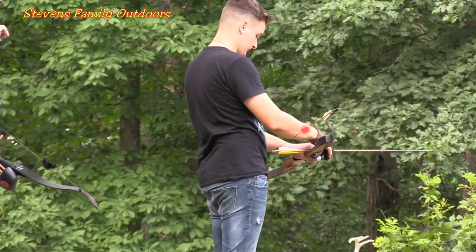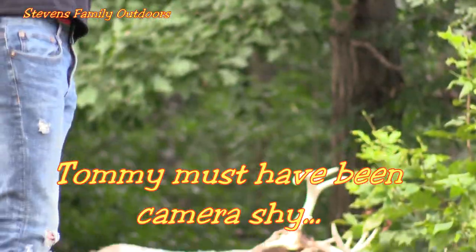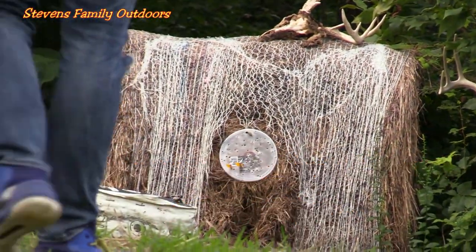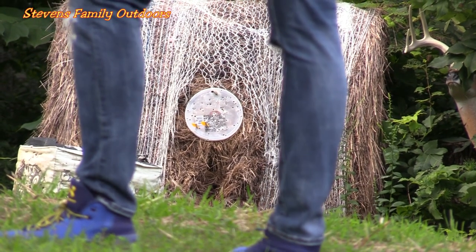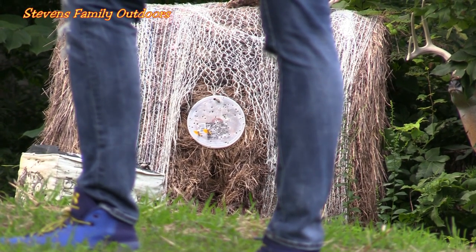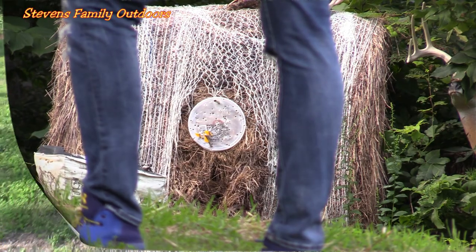Now he hits it. Not bad shots from up there. Hopefully Pop's going to give it a run. Oh, shooting with him. Now watch it. He's going to pull the other one up.